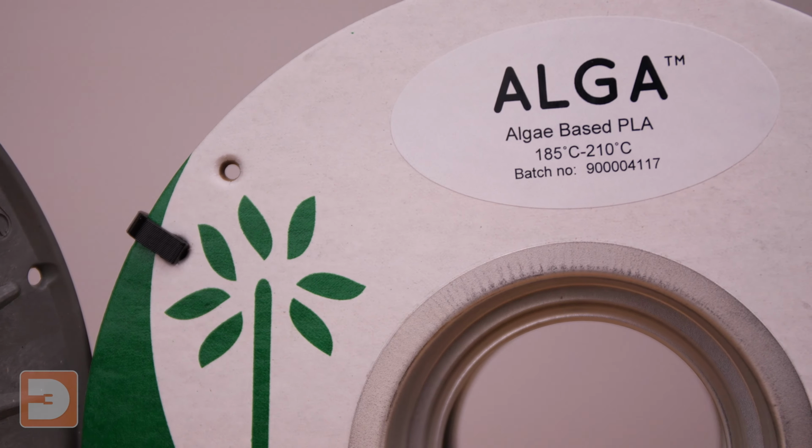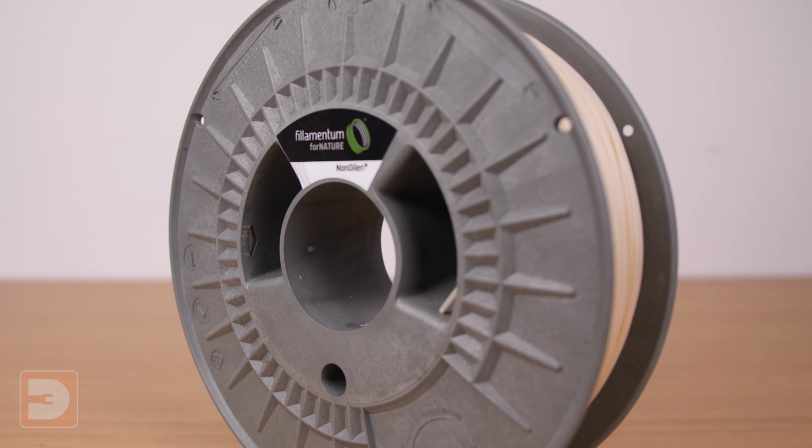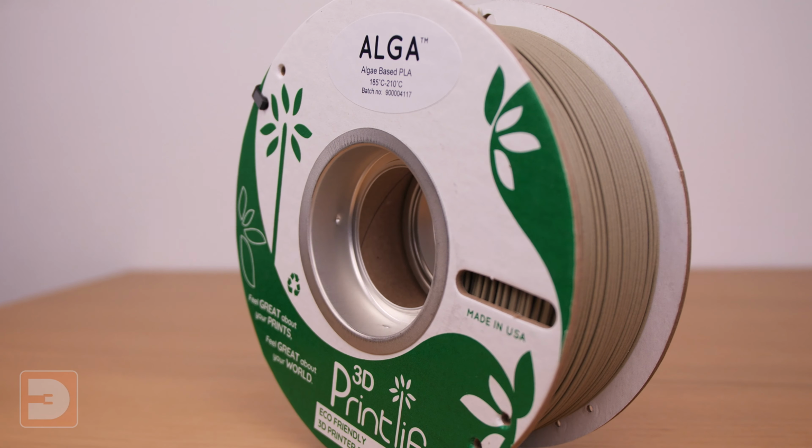Introducing biodegradable filaments. These filaments are classified as truly biodegradable, and not only are they produced from organic renewable resources, they are able to completely break down under the right composting conditions in a third of the time it takes PLA. In fact, both of the biodegradable materials I have here actually contain PLA, which means that they can print and perform in a similar manner, but the other ingredients make them far better for composting and for the environment in general.